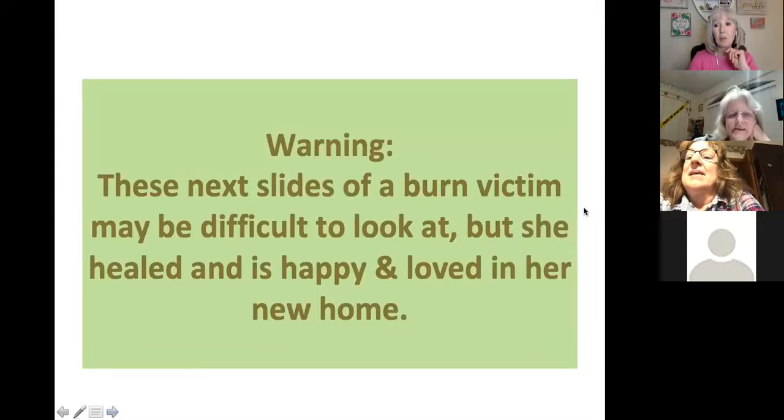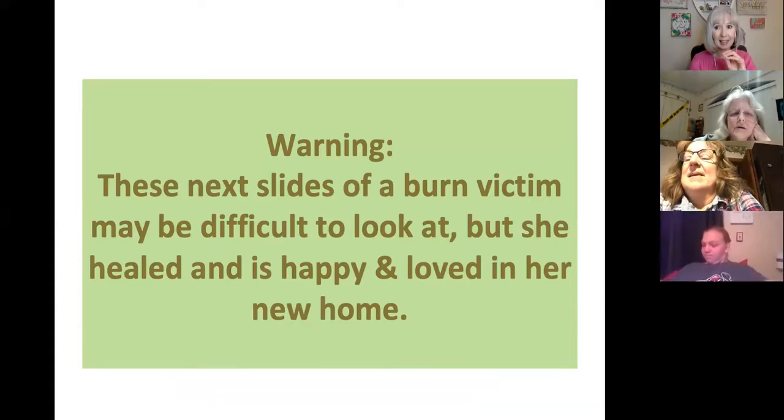All right, I'm putting up this warning. I hope the first slides don't upset anybody, but I really want you to know that this kitty is healed and beautiful and loved, and she got adopted a year ago, and I still have visitation to see her.